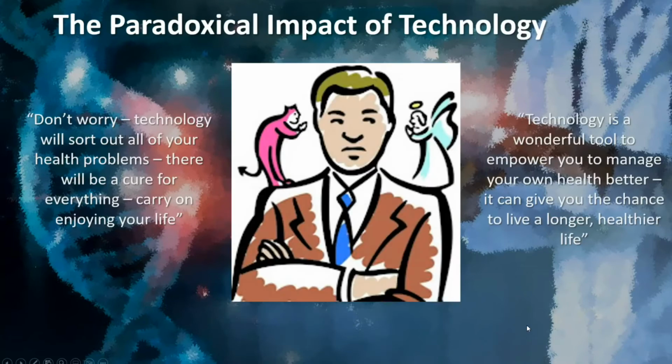Unfortunately, technology has a paradoxical effect. Technology is one of the reasons why we are living longer, because people have found cures for them. Technology is also the problem with some of the lifestyle changes. We have sedentary lifestyles, not so much physical activity. And on the one hand, we could say, as many people do, don't worry, technology is going to solve all these problems and there'll be a cure for everything. People are working on cures for everything. So we just carry on enjoying our lives, knowing or thinking that it's all going to be all right with the technology.